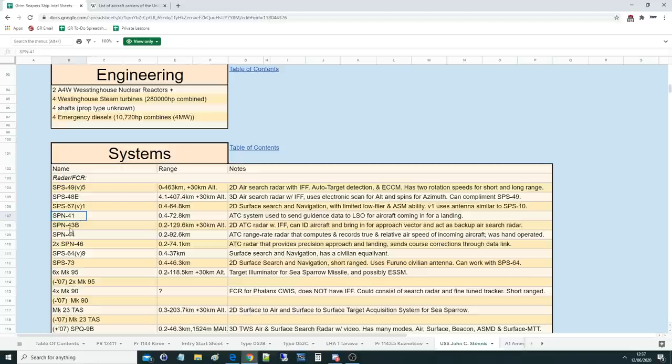Roger. SPN-43 Bravo, 0.2 to 130 kilometers, 90,000 feet, a two-dimensional air traffic control radar with IFF that can ID aircraft, bring them in on an approach vector, and act as a backup air search radar. SPN-44, 0.2 to 93 kilometers, an air traffic control range rate radar that computes and records true and relative airspeed of incoming aircraft. And that was hand-operated. Interesting. Two times SPN-46, 0.2 to 74 kilometers, an air traffic control radar that provides precision approach and landing, sends course corrections through data link. Okay, that's interesting.